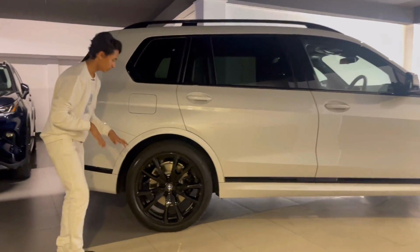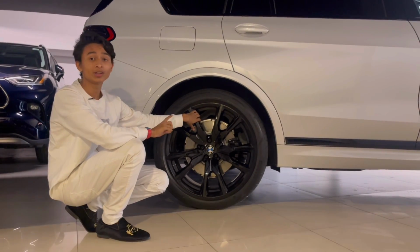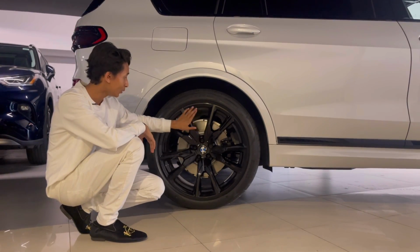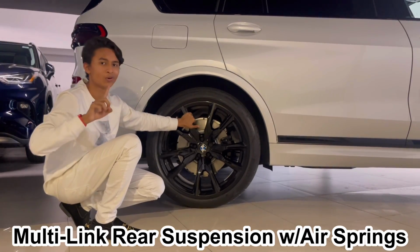Now let's come to the rear wheels, because the rear setup of this car and a Lamborghini Huracan rear wheel is the same. 315/33 R22s. You have 4-piston brakes at the back with ventilated discs and multi-link suspension with air springs, no coil springs.